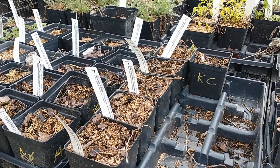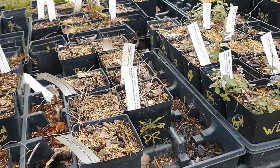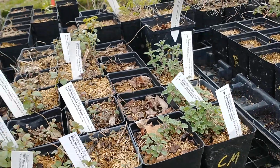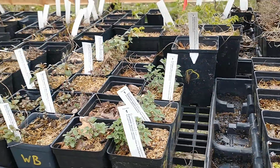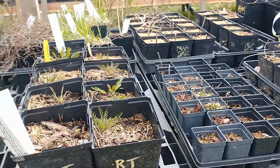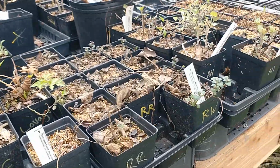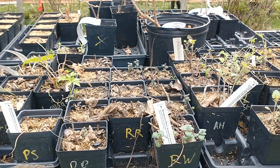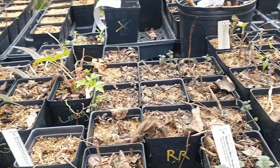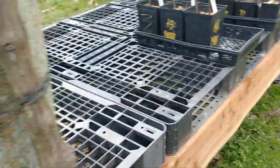But we have some Kentucky kernel mint coming up in the pots, Himalayan silver mint. The wild bergamot is well up and going, some nice gray catmint. Amsterdam lemon mint, horseradish, that's big top horseradish. The rockin' raspberry bergamot is coming up. We've got anise hyssop. I'm not sure about those others.